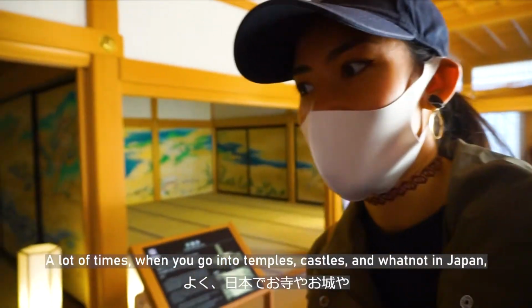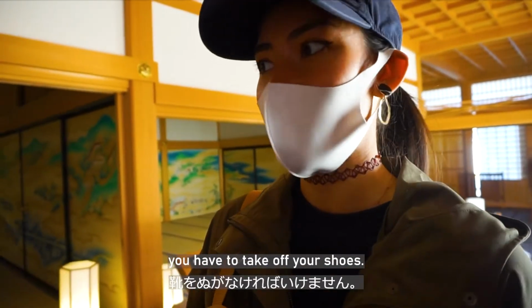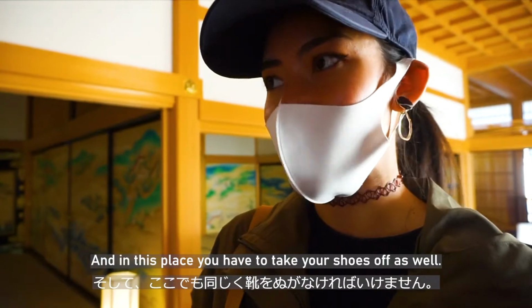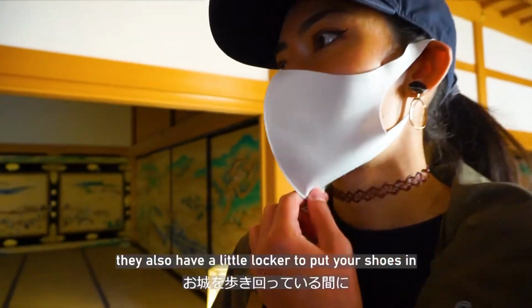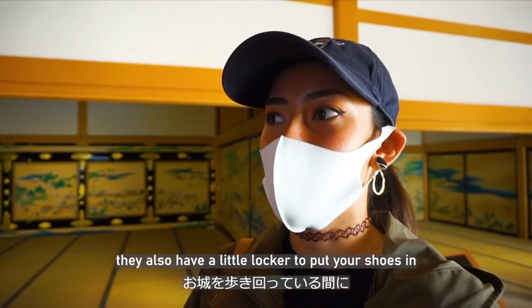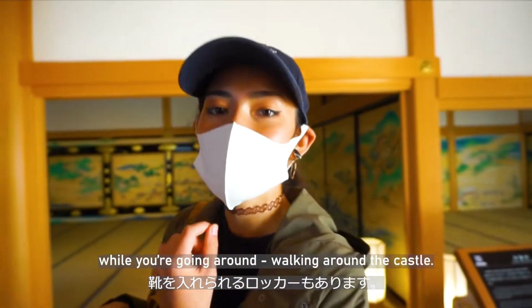When you go into temples, castles, and whatnot in Japan, in historic areas, you have to take off your shoes. And in this place, you have to take off your shoes as well. They provide slippers, and they also have a little locker for your shoes to put in while you're walking around in the castle.